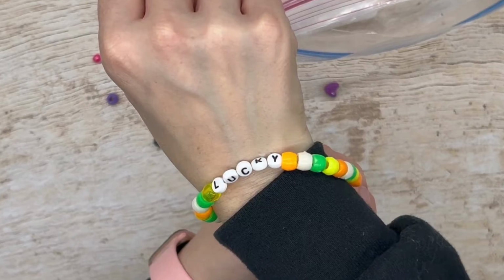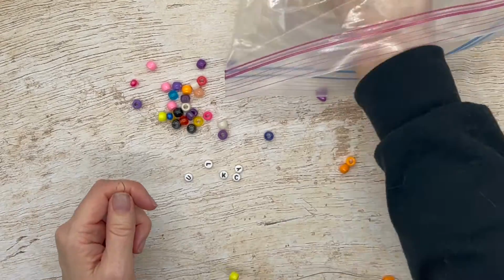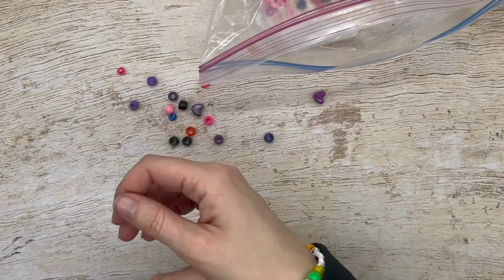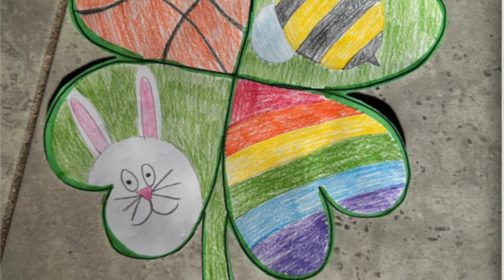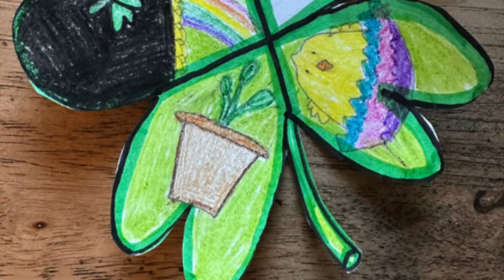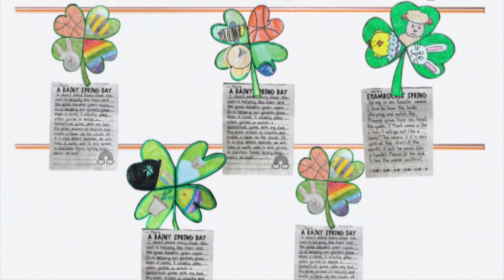Another idea to tap into the friendship bracelet craze right now is to create some St. Patrick's Day friendship bracelets. If you don't have the letter beads, no worries. I made these for my kids saying, I am so lucky to be with you. You can also do these shamrock hallway display projects. These turn out really cute and can tap into student interest. There's example templates they can use showing them how to draw different things, or you can just have them free draw their interests in them. What a cute hallway display.